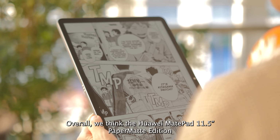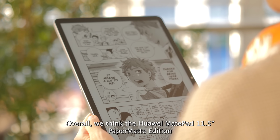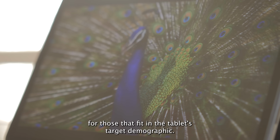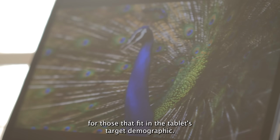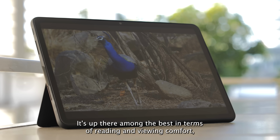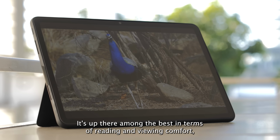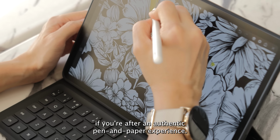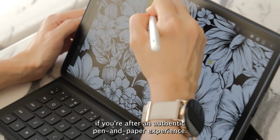Overall, we think the Huawei MatePad 11.5-inch PaperMatte Edition is a good value proposition for those that fit the tablet's target demographic. It's up there among the best in terms of reading and viewing comfort, and there aren't many alternatives out there if you're after an authentic pen and paper experience.